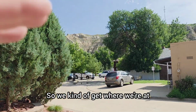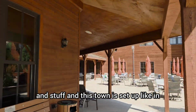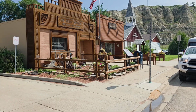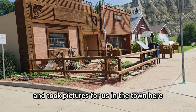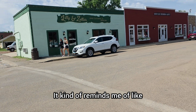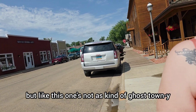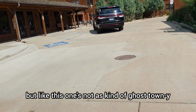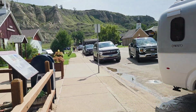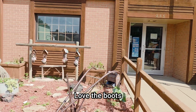So we kind of get where we're at. We came through the prairie, and then we're between these little buttes and stuff. And this town is set up in between these rock formations. It's really cool. The lady came over and took pictures for us in the town here, but it's super cute. It kind of reminds me of when we were down west in Arizona, where they're cowboy towns, but this one's not as ghost towny. Cute Airstream. With the boots.